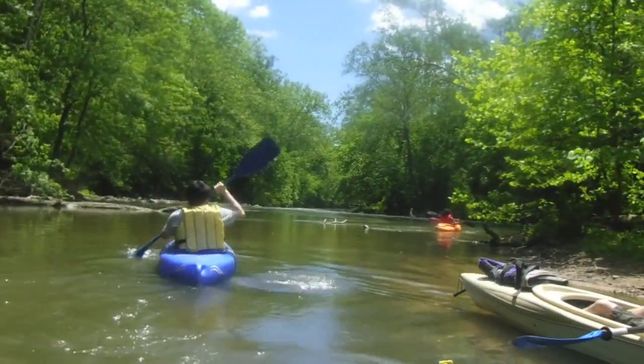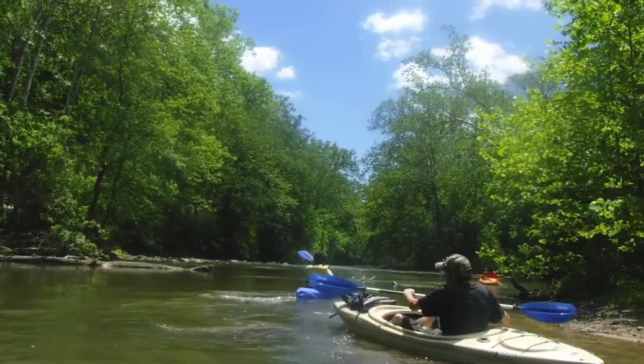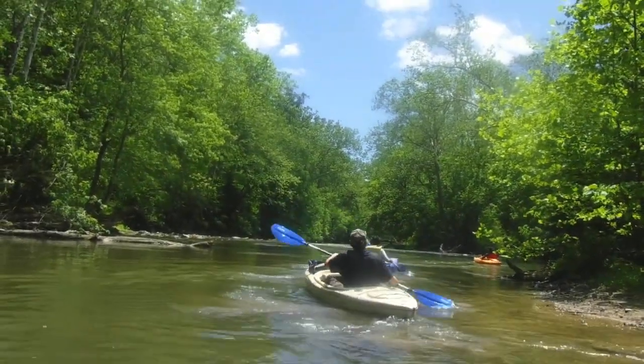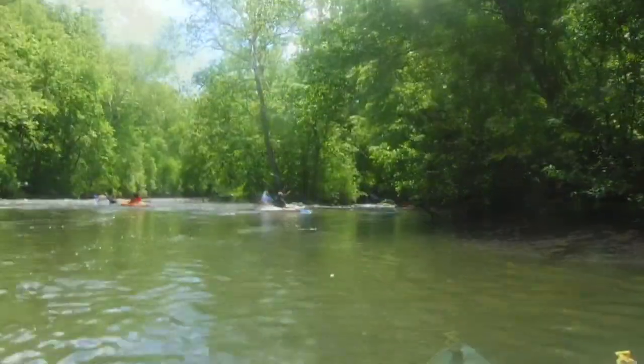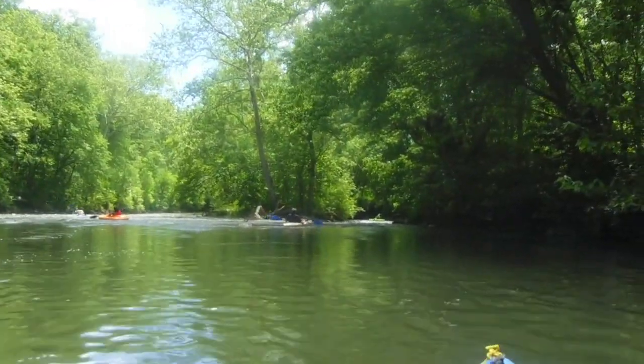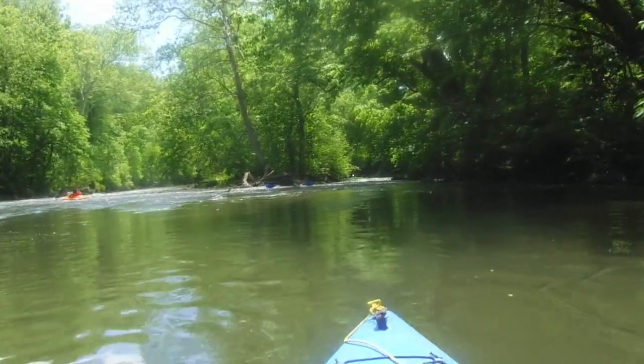All right, we're looking at this first series of rapids. And we can either do the rapids or go behind the island. And we're going to try and go behind the island. Everyone's headed that way. Well, maybe not everybody. Looks like the group split. Some are doing the rapids and some doing behind the island.